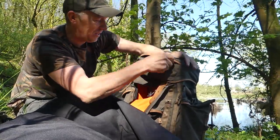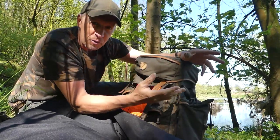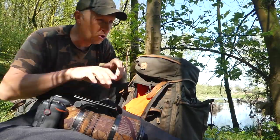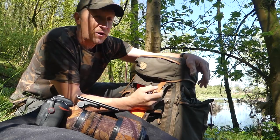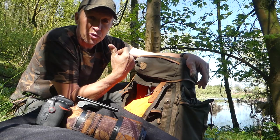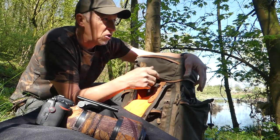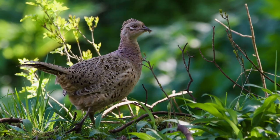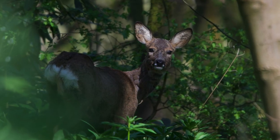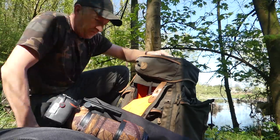Right, so like I said, that's everything I bring with me. It might seem a bit much, not everyone would bring the big camera with them, but like I said, you can miss out on things. I've just got some cracking pictures of a roe deer as I was coming down through the woods, and also a hen pheasant. So it just goes to show. And also, one more thing.